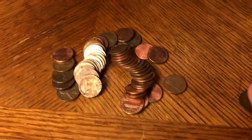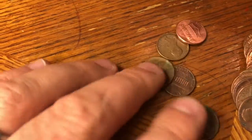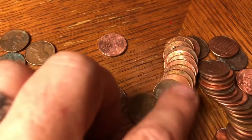I'm gonna set these to the side real quick, and while I have you here, just take a fast look to see if we got any Wheaties. I see a 67 and a 70 copper, another 70 copper.